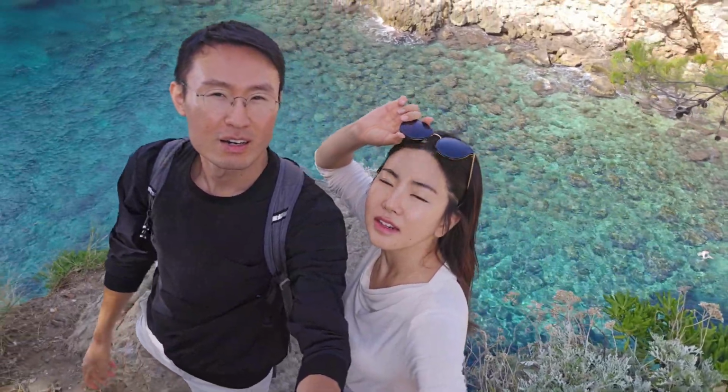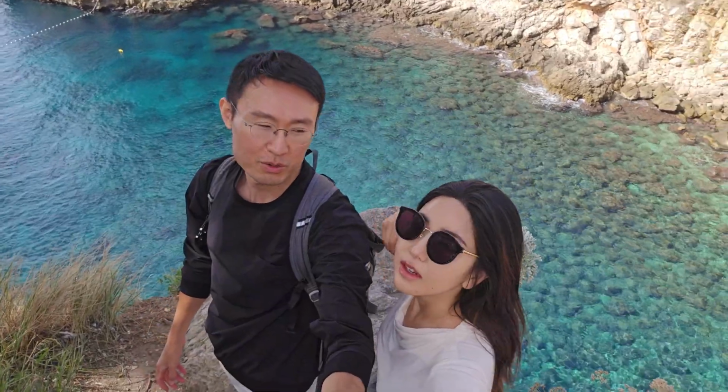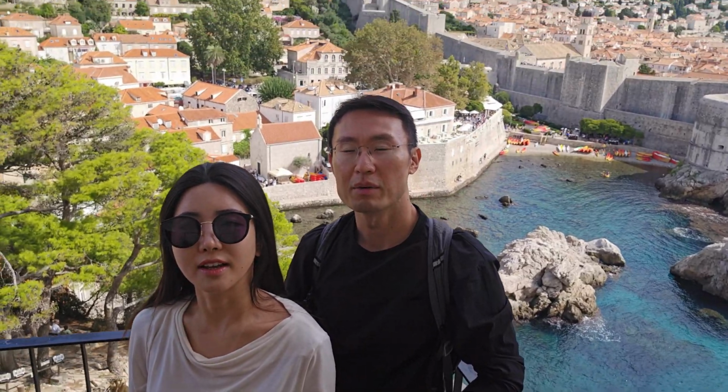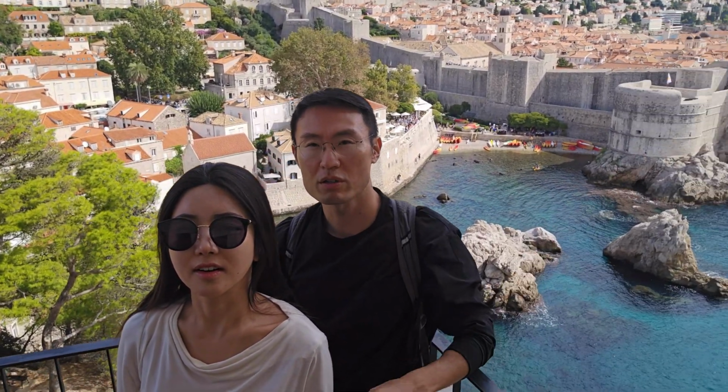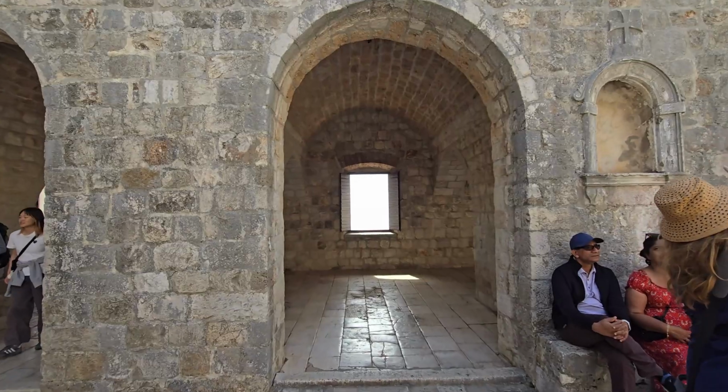The hidden beach you see in the back is one that most tourists don't know about. Though I wasn't initially excited about the sea, having already enjoyed the breathtaking beaches of the Greek islands, this one still stands out due to the unique blend of fortress walls and the sea.